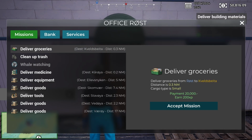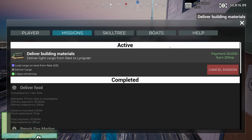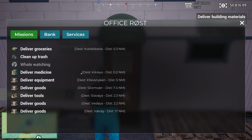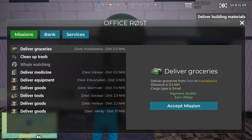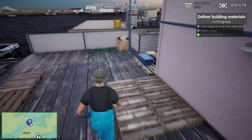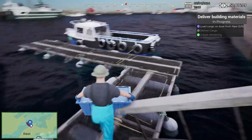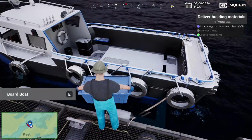Can we take all of them at once? Like, the job we're heading to right now is what? To Lingvere. Is there another one going to Lingvere that we can... No, but we could probably do a drop-off as well. No? Did that just cancel one? Does that just cancel one?